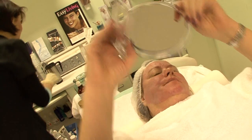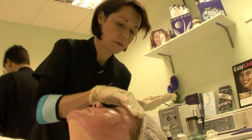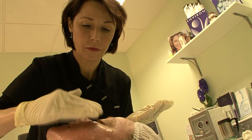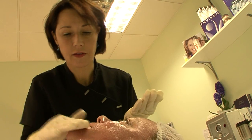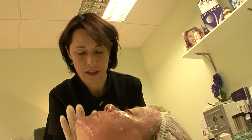Now that we've scarified the skin and we've got pores all over it, it's a good idea to apply some oil very rich in vitamin E, which will actually feed the skin and will help the process of collagen production begin. What's that? Is that the vitamin A? It's the vitamin E, the Environ vitamin E, the high potency. We want this to feed the skin.